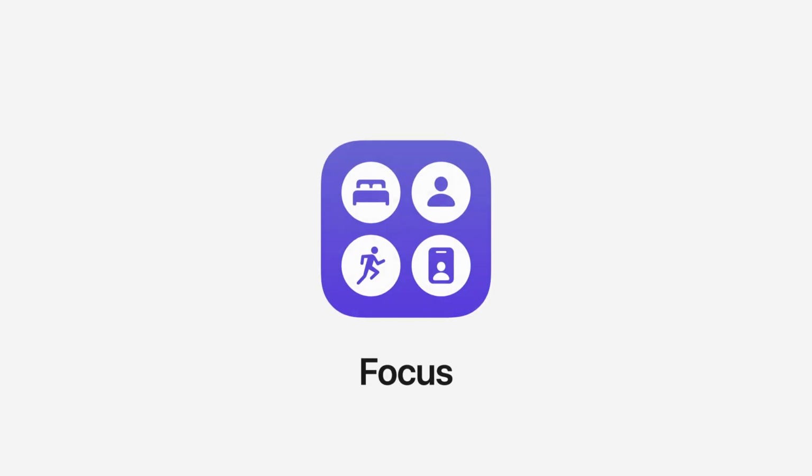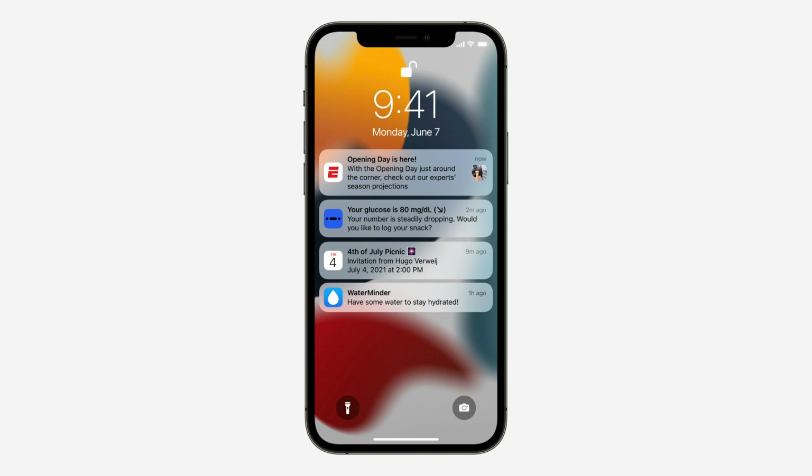iOS 15 introduces a powerful new set of tools to help people focus. These tools help reduce distractions so that people can be in the moment, and it starts with an entirely new approach to notifications. Here are some notifications that have piled up on my lock screen. Their levels of urgency are clearly different, but they all behaved identically. They had the same look, the same haptic, the same apparent level of importance. Now, with the new interruption level API, there are more nuanced ways for apps to convey different levels of urgency.